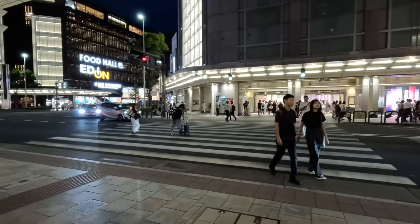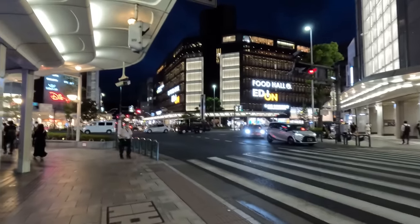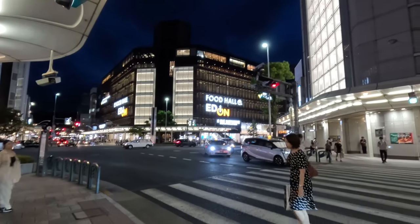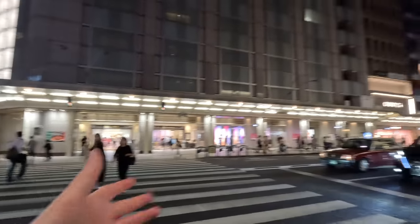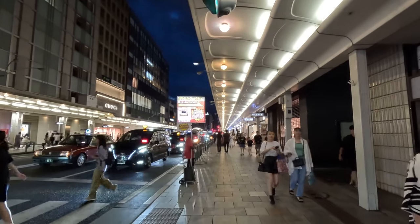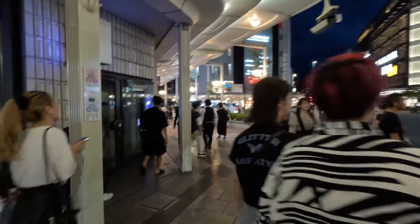Okay, well, wow, look at this. So, very close to where I just was, there's this very popular shopping street. Look at this, food hall, that's for students or something. I know there's a university here, right next to a Gucci. And maybe that's where I was walking before. But this is a notable area on the Google Maps. So yeah, there's even a Disney store over here.